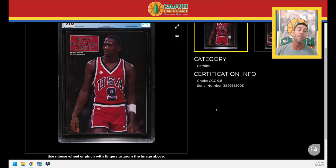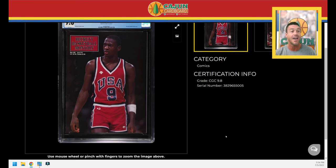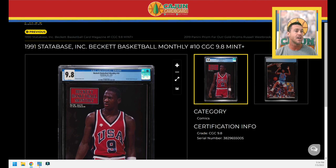It is Beckett issue number 10 for 9.8. This one is a much lower pop than issue number 1, but it's not more rare or more condition sensitive. It's just because it's graded less often than issue number 1 because, to be honest with you, issue number 1 means more than issue number 10. But my idea is to maybe make a run of these Beckett's and try to pick all of them up in 9.8 condition at some point. But I had to start with issue number 10 because that's the second one that featured Jordan. So that's the second magazine in our mail day number 22.